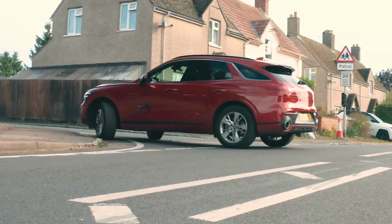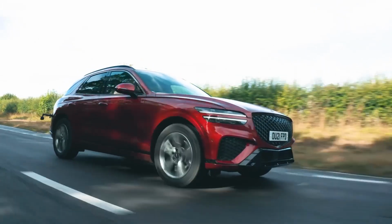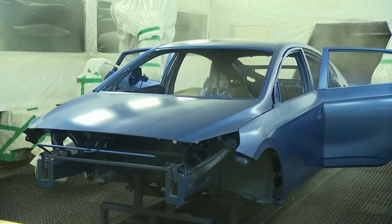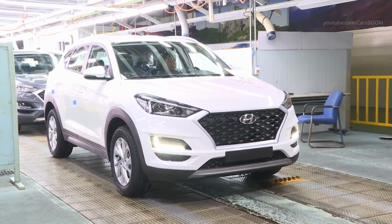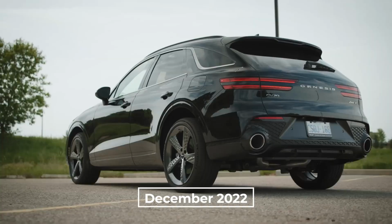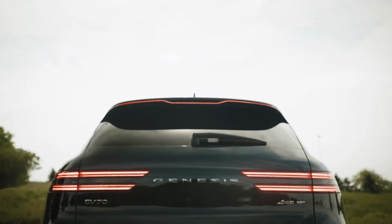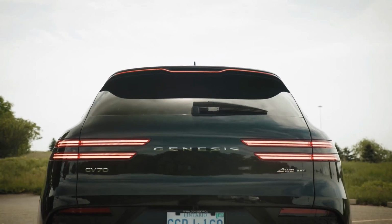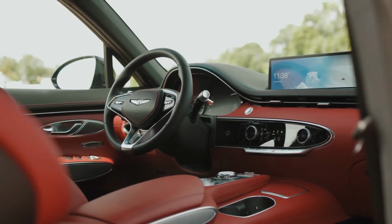Genesis, creating an emission-free electrified version of the GV70, has also boosted its body stiffness by 24%. This modification should provide better protection for passengers and vehicle components. Production of an all-electric GV70 in the United States will launch in Montgomery, Alabama, at the Hyundai Motor Manufacturing Alabama factory in December 2022. The electrified GV70 will be the first Genesis model assembled in the United States and the first electric vehicle assembled by Hyundai Motor Group in the United States.